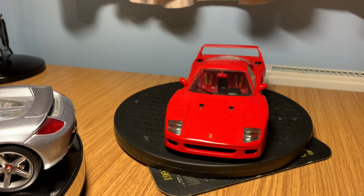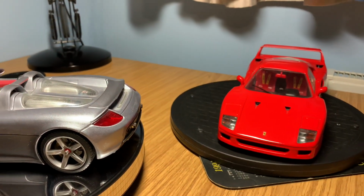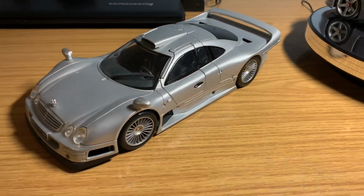Now lastly on the table is another well-known manufacturer. It is, of course, Maisto.